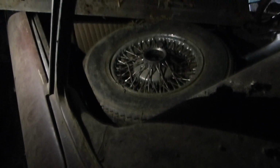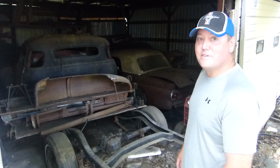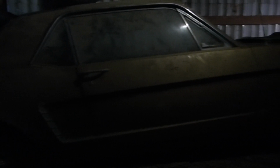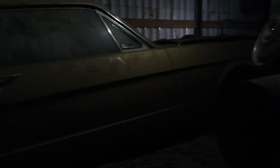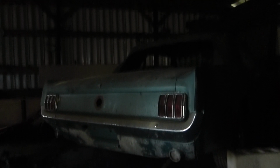How long do you think it's been sitting there? Oh gosh, probably 25 years. Wow. Yeah, I'd say a good 25. Another Mustang over there in the shadows. I'm not sure exactly. It's a coupe. I'm not sure exactly what year it is. Gotta love that. And you got a convertible 66 over here in the shadows. That's one of ours, and it's aqua exterior, black interior with black convertible top. Sweet. That sounds like a really cool car.